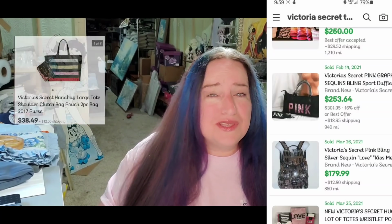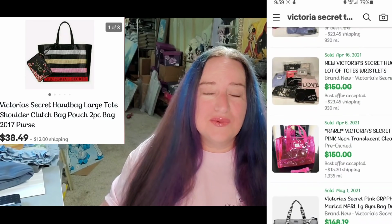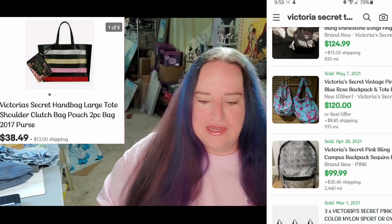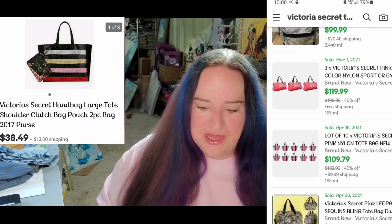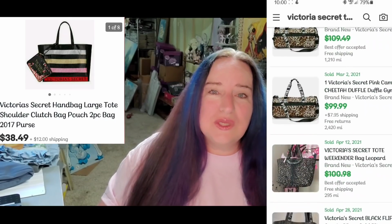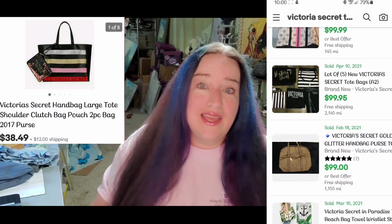Up next is a Victoria's Secret purse, and a lot of these sell high. You can find some of these that will sell for $100 plus if they are well sought after. This one did take about 8 months to sell. It sold for $38.49 plus shipping. The buyer paid $54.53 all in.